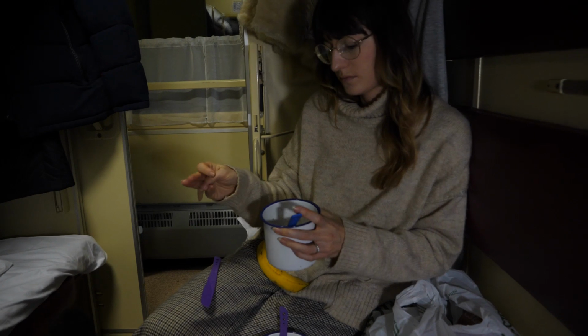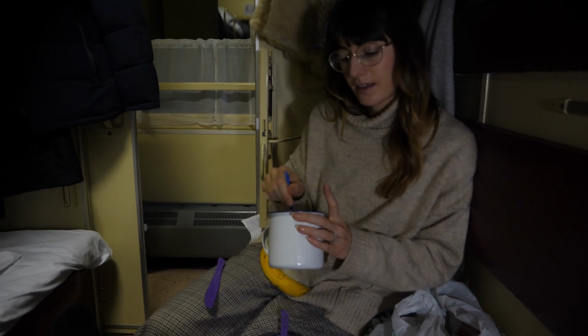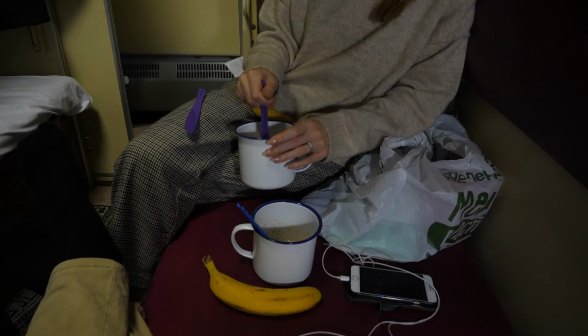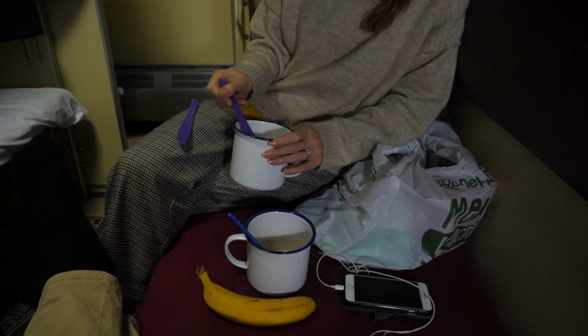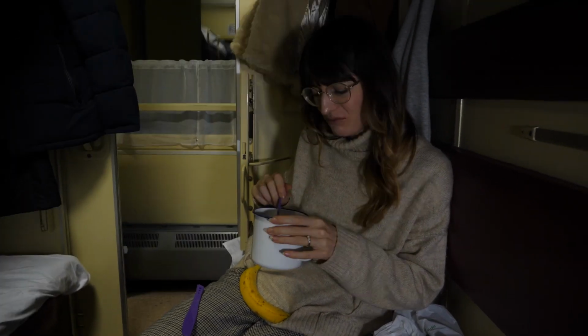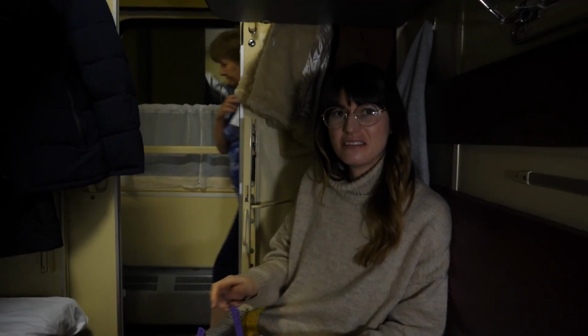So we actually decided to go for some extra large mugs which can double as food bowls as well as teacups. But that's why our cups are so big. We were hoping to put noodles in there, but we couldn't find any noodles that didn't have milk in them. So not good.